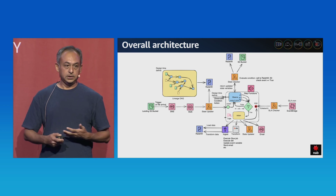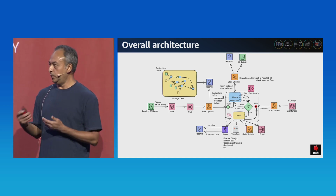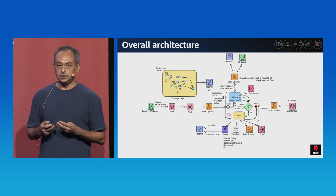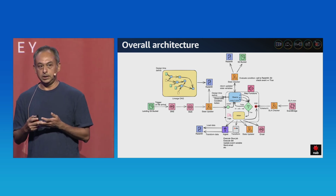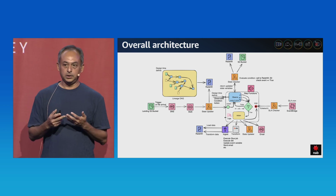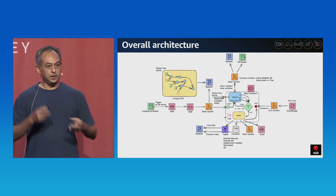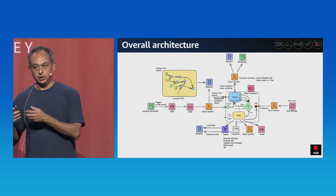So when we started our journey to build this framework, very early on, we realized that the biggest bottleneck for us is the complex dependency between the pipelines. So you have fragments of pipelines. You need to load a table.